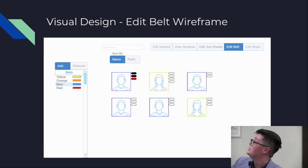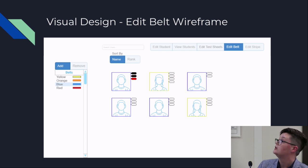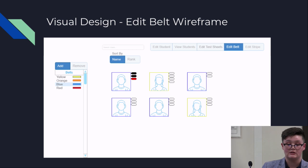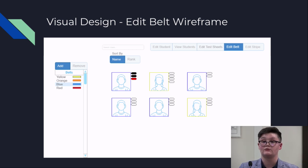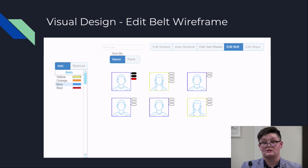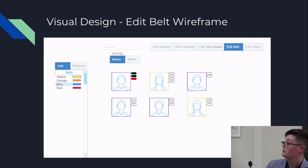You can see that we have a list of basic functionalities that the instructors will be focused on as they're conducting their classes in the studio. The idea is that they can quickly switch between screens. So if they need to go between editing belts for a student and then adding students to the test sheet, that makes it really easy. Switching between the screens is very simple. And for editing a belt, with this view, we redid the implementation so they only need to stay on one view. This way they can select a single belt and then select multiple students that they want to assign that belt to. So they don't have to worry about going through multiple screens just to assign a belt to students. This really improves the process of the instructors assigning belts and stripes.